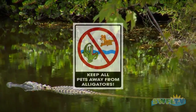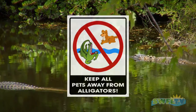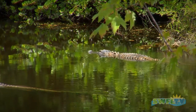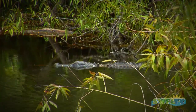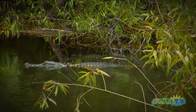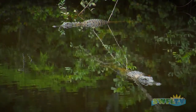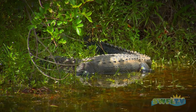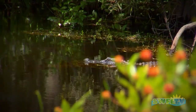Don't let pets swim or run along the shoreline of waters known to contain large alligators. Alligators are attracted to dogs, probably because they are about the same size as an alligator's natural prey. Alligators are an important part of Florida's heritage and play a pivotal role in the ecology of Florida's wetlands. All it takes is a little understanding of the alligator's needs and habits to ensure that humans and alligators continue their long-term coexistence.